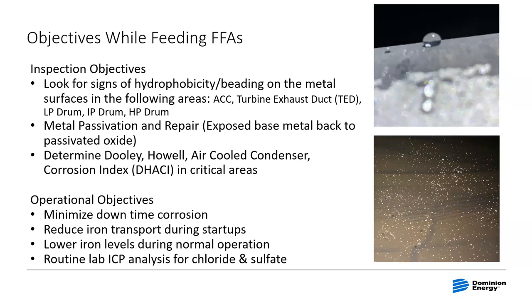Our operational objectives while feeding an FFA have been to minimize downtime corrosion and reduce iron transport during startups. In our ACCs, these two were causing us the most concern. We were seeing flow accelerated corrosion in many areas of the ACC and experiencing high concentrations of iron during startups due to downstream corrosion. Another secondary objective was to reduce the iron levels during normal operation.